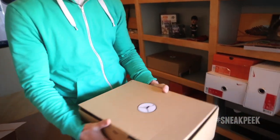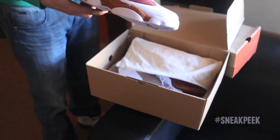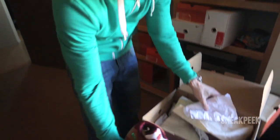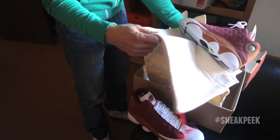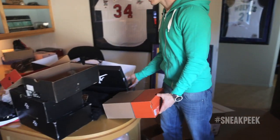Which ones are these? Oh. Ben 13s. God, I love these. Dude, these are just crazy. Just the quality, everything from the box to the little bag they come with. Top class. Super exclusive and limited now. You're going to be spending some dough if you want to get these, but you gotta make room, sorry.